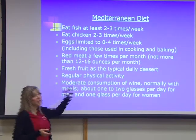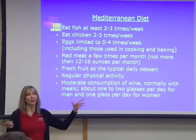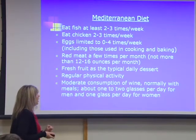So in the Mediterranean style, it's wine that they're drinking. Wine also has other antioxidants in it, too, that might be helpful for heart health.